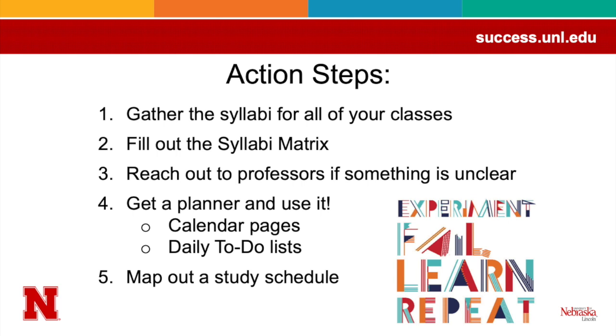The next thing is get a planner. Get a planner and use it. They definitely have some for sale in the bookstore. They're on Amazon. If you want to use a paper planner, there are a lot of different options. If you want to go digital, that's fine, but make sure that it is going to be something that you are checking constantly. Get in the habit of really looking at the big calendar pages, and then make yourself that daily to-do list. Make sure you are writing down what you have to accomplish every day, checking it off when it's done, making sure that nothing is falling through the cracks.